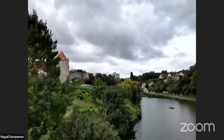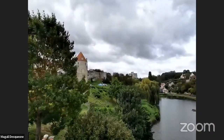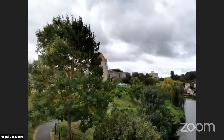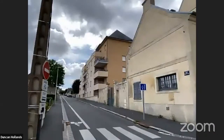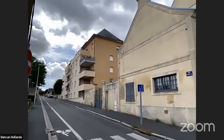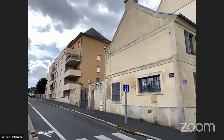So thanks, Mag. I think you can start heading back up into the town towards the church now, and we'll switch to Duncan for the next story. So thank you, Mag. Brilliant work. So we'll put Duncan on, and Duncan is in, well, hold that view there, Duncan. That is perfect. So we're in a little side road, Rue des Prémontres in Falaise.